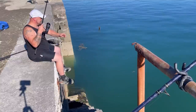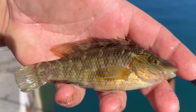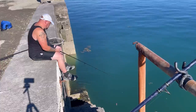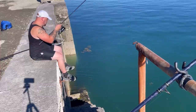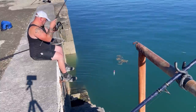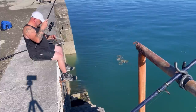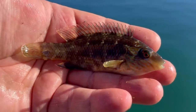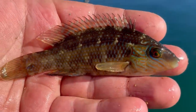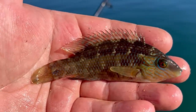A little wrasse, is it? It's a little wrasse. Absolutely amazing looking fish. Get him back and we'll go again. Fish on. That's got to be the smallest wrasse in the breakwater. Absolute stunners, aren't they? Lovely looking fish, to be fair. Right, let's get him back and go again.